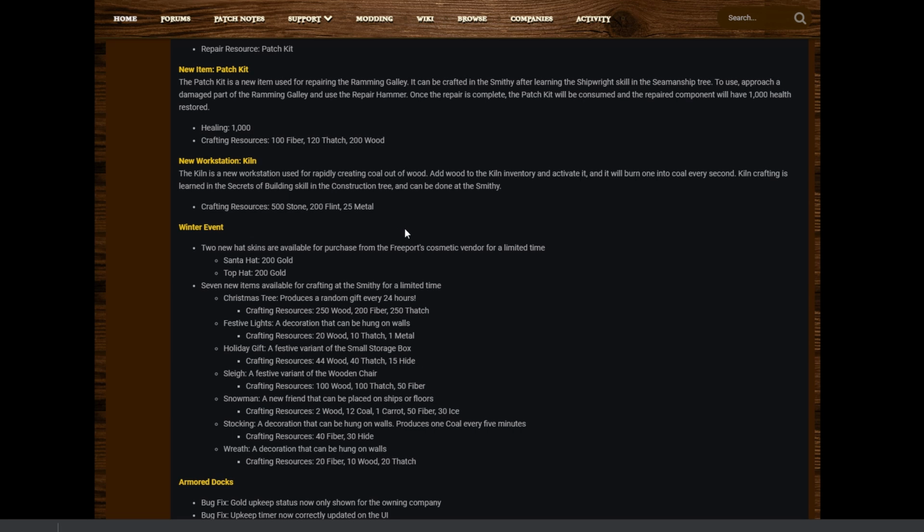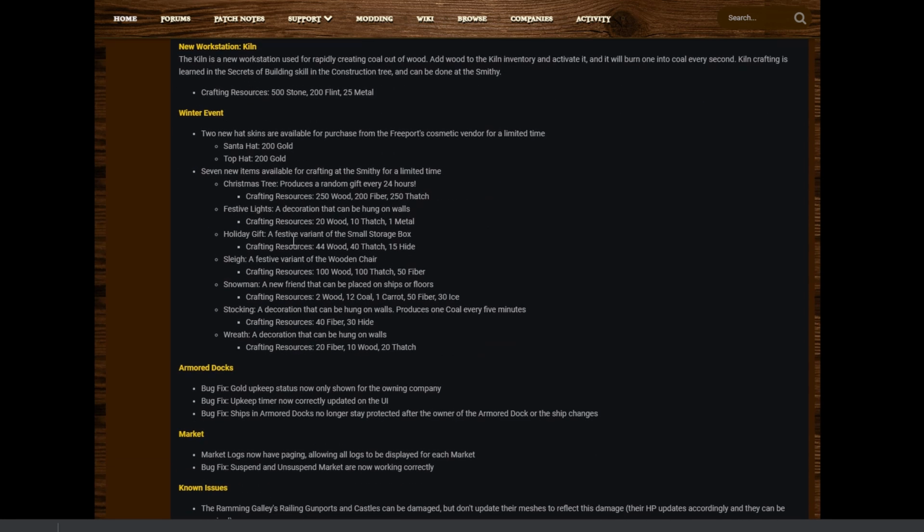Very cool addition to the game, the Kiln, actually. We've been very lucky the last 2 seasons on the island we're on. There's a lot of coal nodes right next to us, so that's not been an issue. But when you haven't got coal just at your feet all the time, this is super handy. Really, really cool addition to the game.